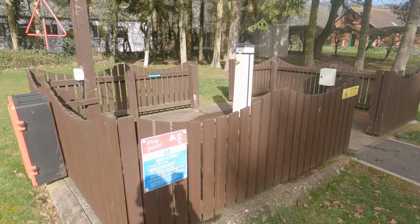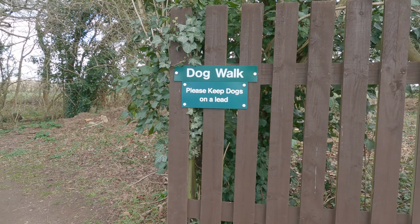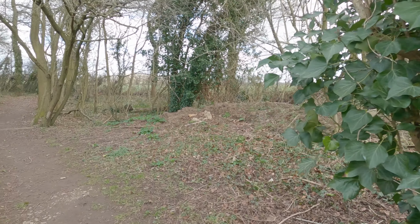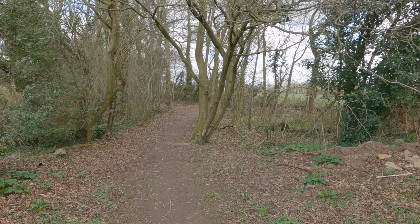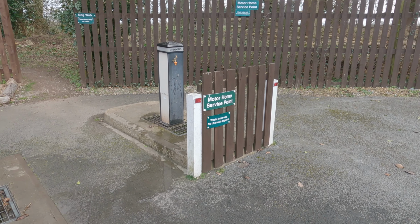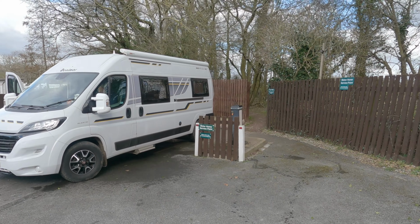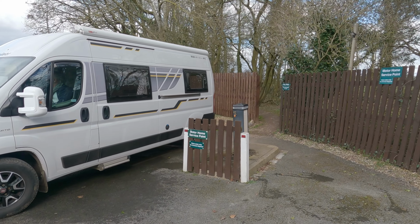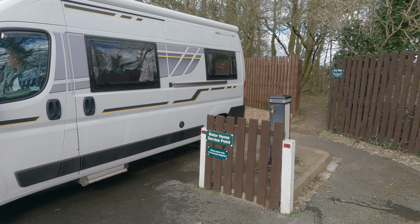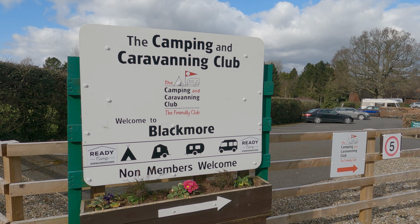There's a freshwater and grey water waste disposal. And there's a lovely dog walk that goes all around the perimeter of the site. For motorhomes, there's a very good motorhome service point with a grey water drain and fresh water fill-ups. I hope you enjoyed that little review of the Camping and Caravanning Club Blackmore site. We're on our way now to Croome Park for a wander around this National Trust property.